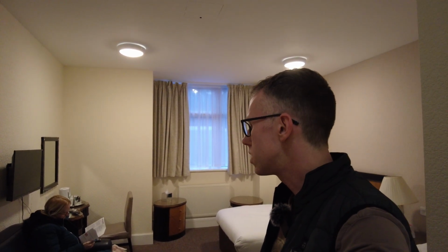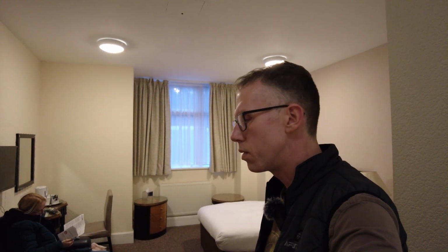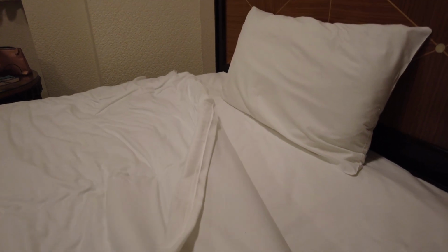I believe there is some kind of event on as well, some kind of spirit guide event. People can explore the hotel. I'm going to see if we can get in on that. No promises though. I only heard of it from the other person checking in, but that would be pretty cool to see. Let's just check out under the covers, see what it's like.